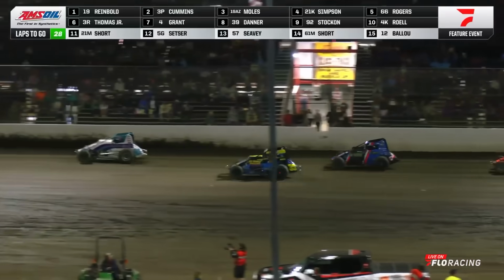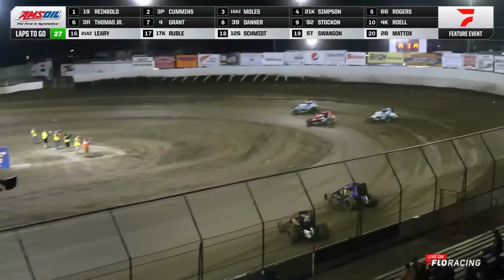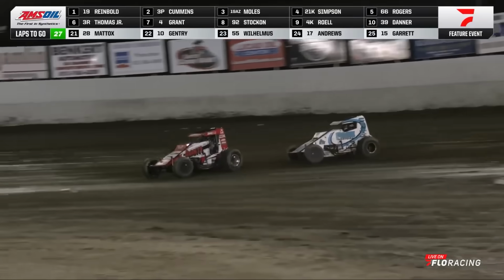Top 3 drivers on a little bit of a breakaway right now. Kyle Cummins riding in a Reinbold Underwood Motorsports sandwich. It's the 19, the 3P, the 19 AZ. Cummins around the bottom. Both of the 19 machines about halfway up the racetrack through turns 1 and 2. We'll see where they ride into turns 3 and 4.